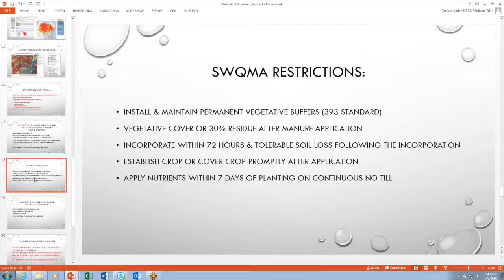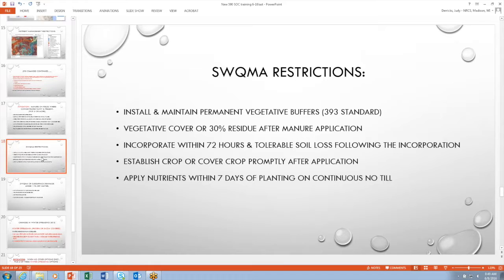And then we go to the SWGMA restriction areas. And for the SWGMAs, installation and maintaining a permanent vegetative buffer, we have a 393 standard, is an option. Vegetated cover or 30% residue after manure application. Incorporate within 72 hours and a tolerable soil loss following the incorporation. Establish a crop or a cover crop promptly after applying manure. Apply nutrients within 7 days of planting on the continuous no-till system. So those are all the SWGMA restrictions that you can consider.